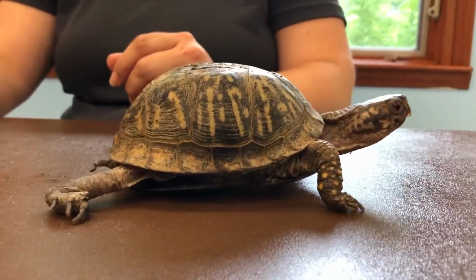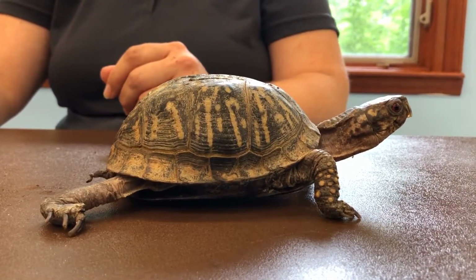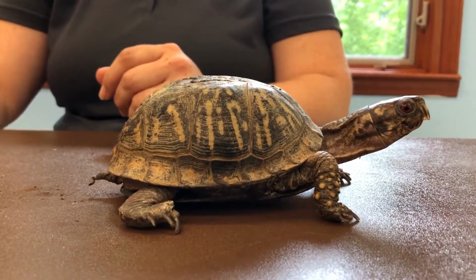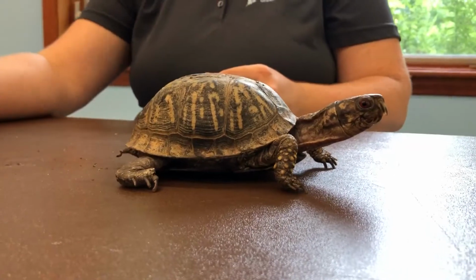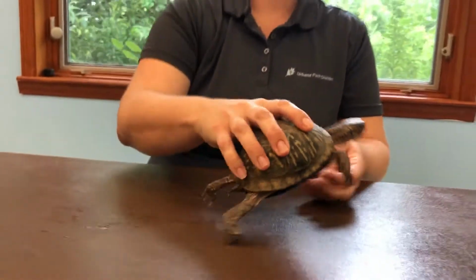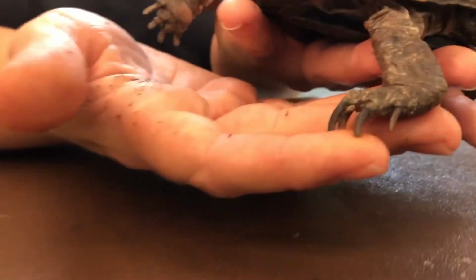Now an eastern box turtle is also not an aquatic species. So if you found an eastern box turtle somewhere like Busey Woods, you would never want to take this turtle out of its habitat or try to put it into a pond or a lake. They cannot swim. Take a look at these feet. You can tell this is not a swimming turtle because it doesn't have webbed feet.